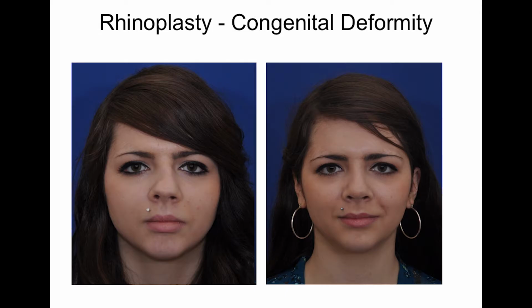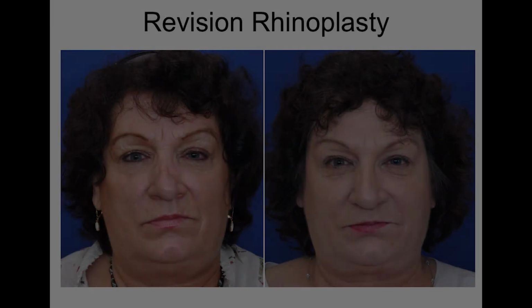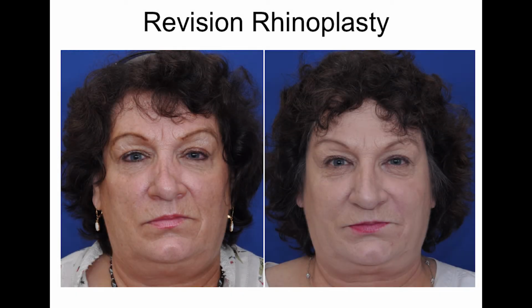Occasionally people are born with either a deviated septum or a deformity of the nose, and here's a young woman where I was able to bring that nose back into the middle and allow it just to really fade into her face, so you didn't see the nose, and all of a sudden you see the rest of her really nice features. Another thing that can happen is there are injuries from prior surgeries.